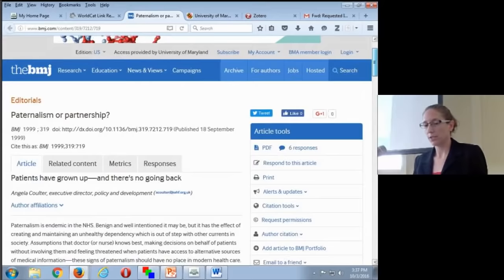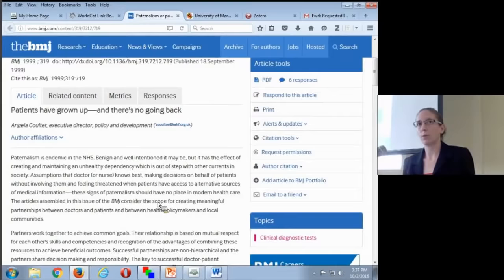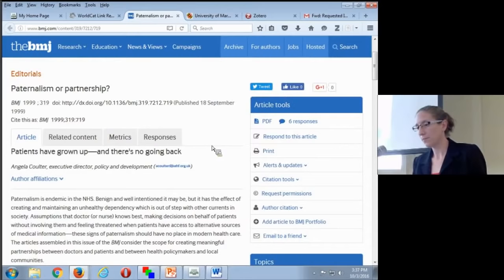All right, so we're working on our lit review. We've followed up in the past. I want to make sure that I add this to my Zotero. So I have this lovely little icon up here in the toolbar that looks like a little page. I'm going to go ahead and save this.